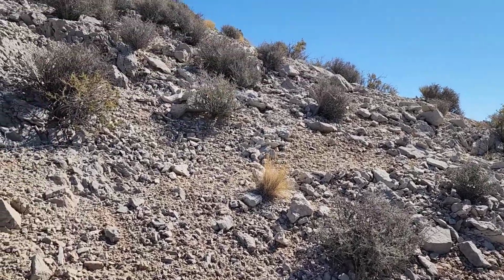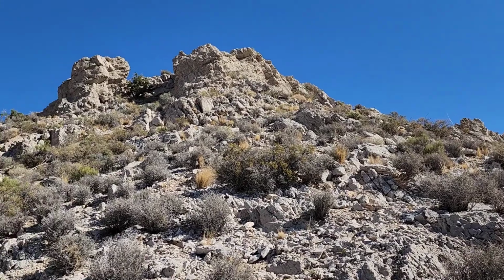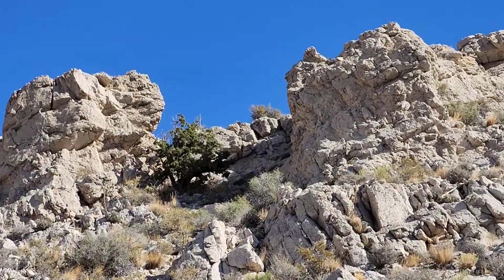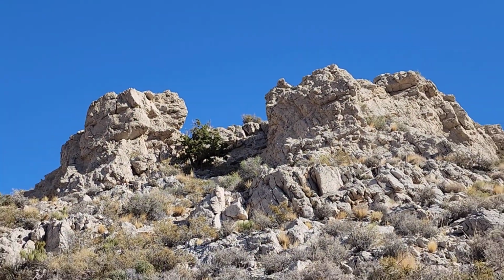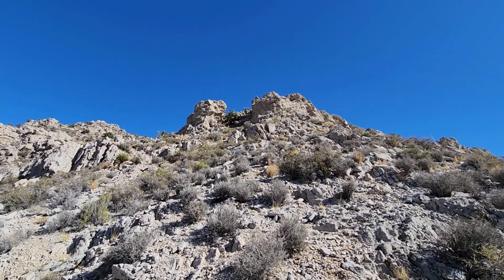No soft landings here, very slippery, slick rock. But see, what we want to do is head up. We're going to go right between those two rocks, left, right, and we're going to go right up the center. Be a little class 3 section. So it's just a matter of getting up there.